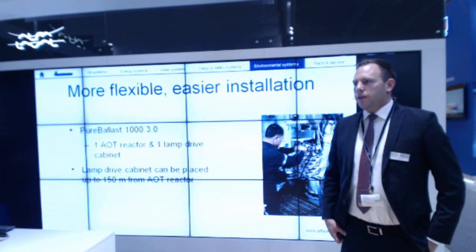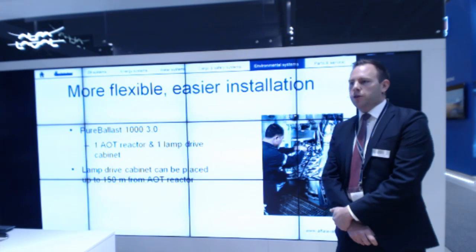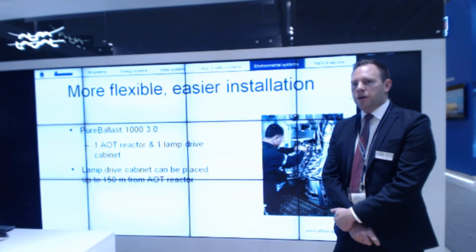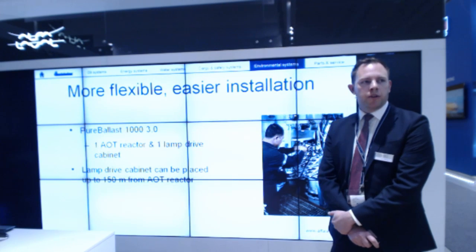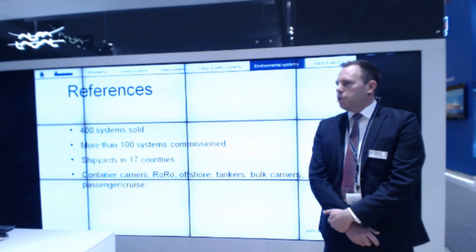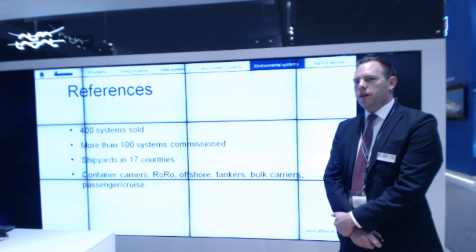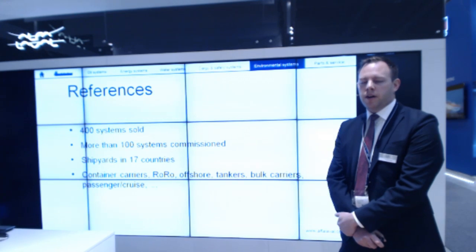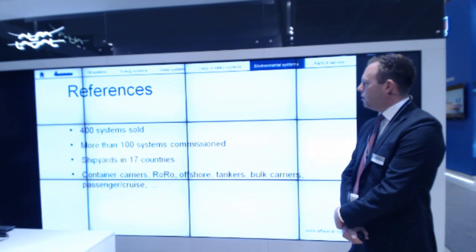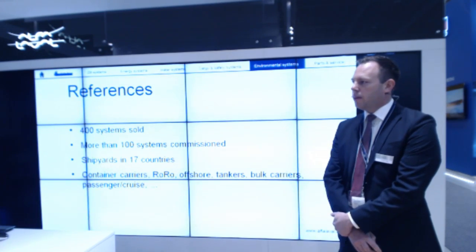The installation is flexible. It's only one AOT for a 1,000 cubic meter system. It's one lamp drive cabinet, and the lamp drive cabinet can be placed up to 150 meters away from the reactor itself. We have more than 400 systems sold. We have commissioned and installed more than 100 in more than 17 countries today on basically all types of vessels.